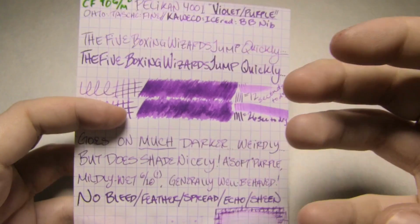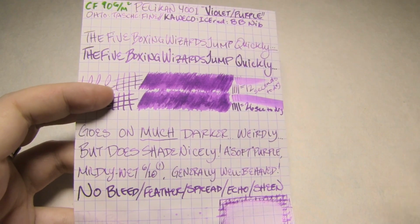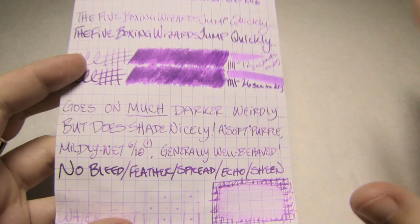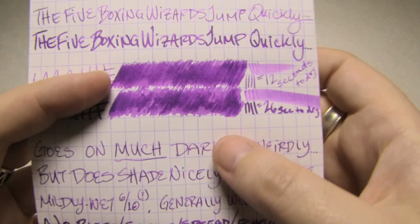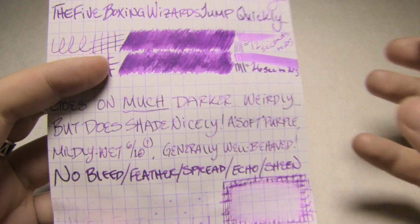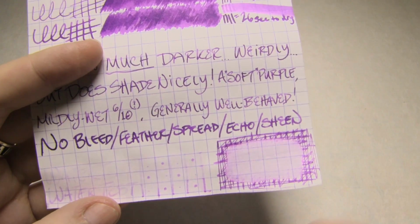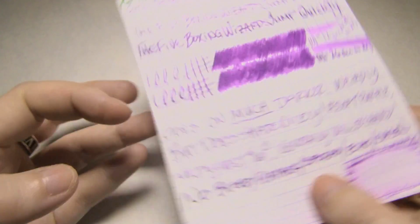There's a boldness to this color where it's got some vibrancy. It's nice if you like this color. It's got some jovial brightness. It comes off the page without being an assault on the eyes. It is mildly wet, or at least mine were. I'd say it's about a 6 out of 10. There's no bleed, no feather, no spread, no echo, no sheen. All good in that regard.